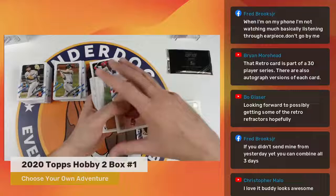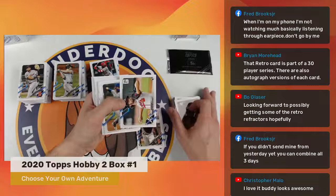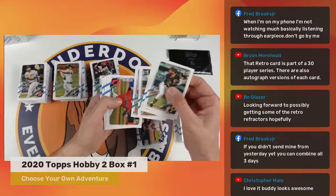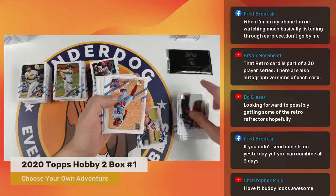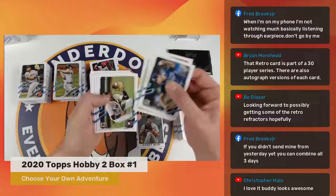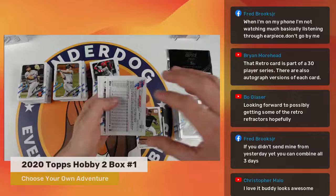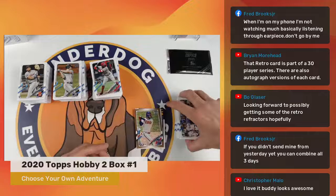Joey Bart, rookie, San Francisco Giants. Ian Anderson, rookie. Casey Mize, retro rookie, top pitching prospect in the Tigers organization. There's a Sixto rookie. He looked great last year in kind of a quarter of a season. All right, there's our first 2021. Bryce, very nice. Philadelphia Phillies going to Jeffrey Aliff. All right, that's first column.